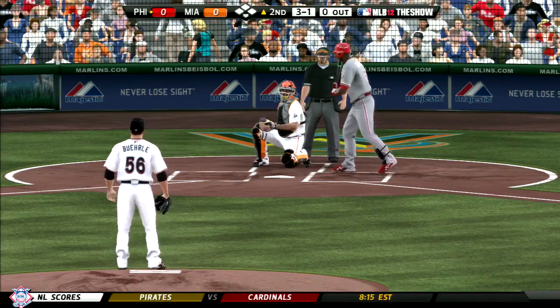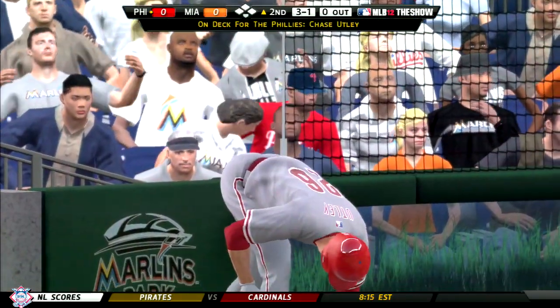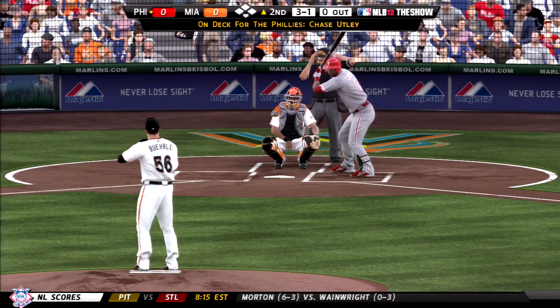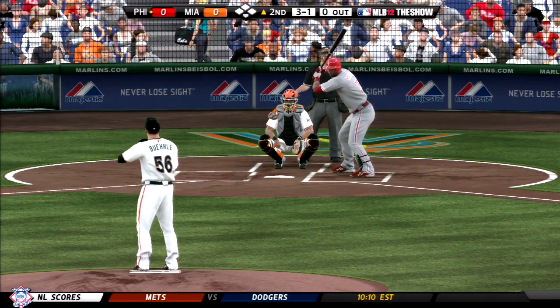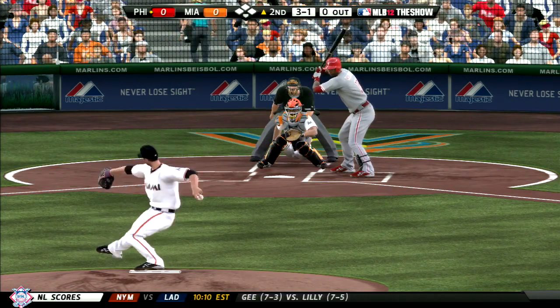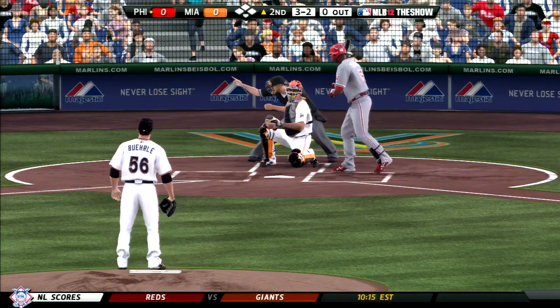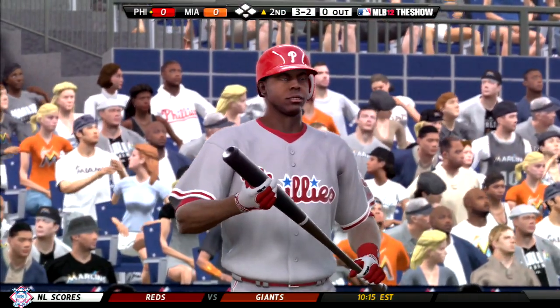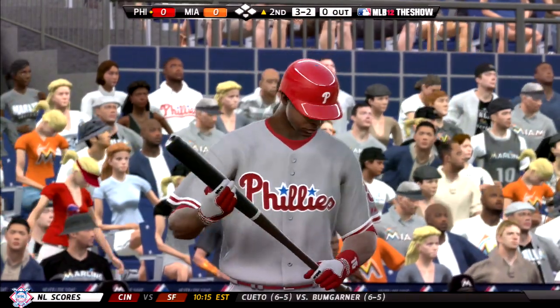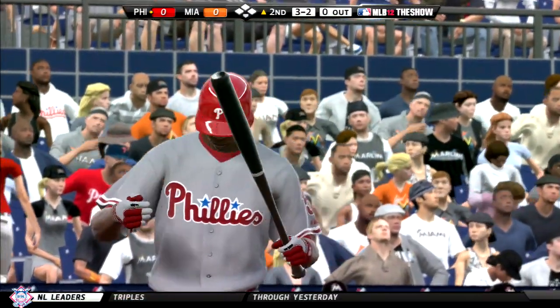And he's fallen behind now, 3-1. Fastball in there, 3-2. Well, that may have been the last pitch in the at-bat that he could do something with. He's not going to get anything better than that.